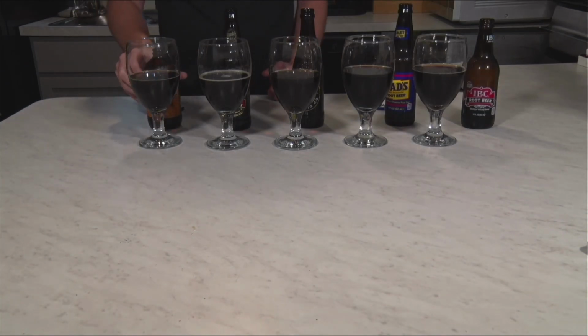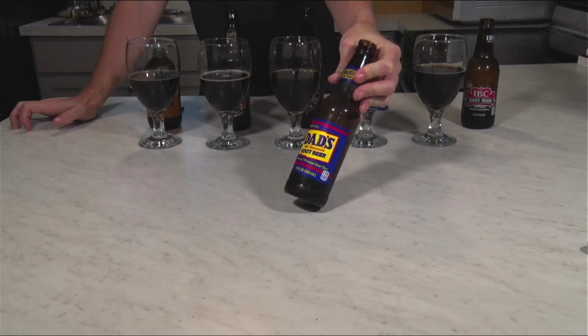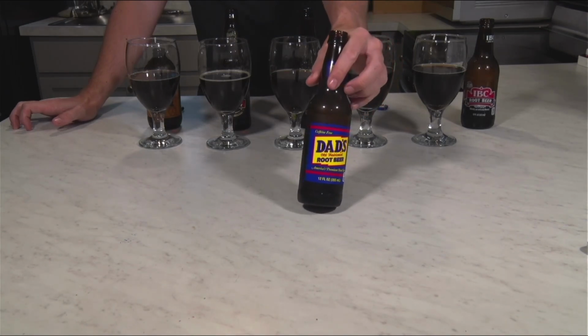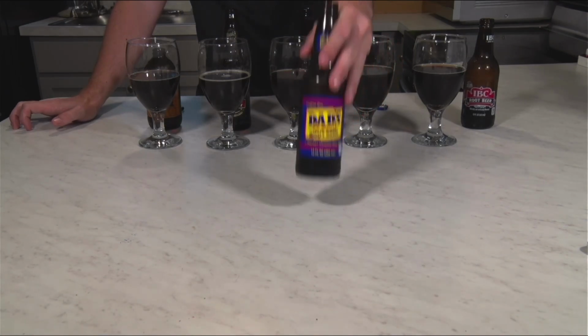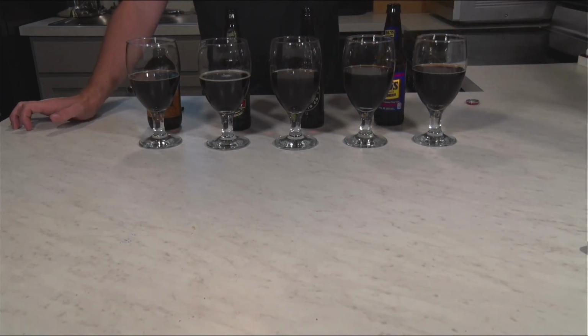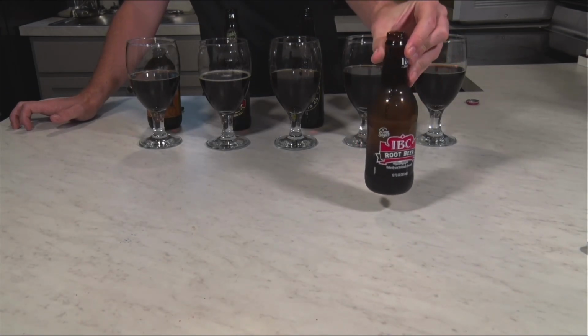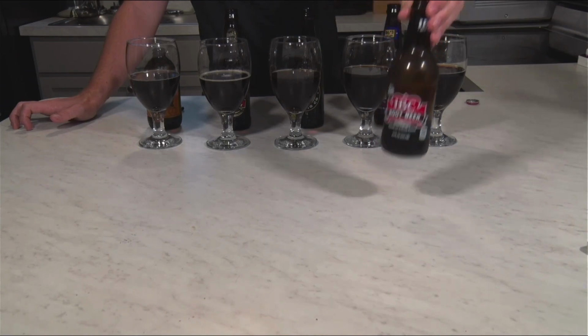The bottles that are not impressive would be Dad's Old Fashioned, for it's just stickers. There's nothing fancy about the bottle. These are just printed stickers stuck on, as well as the IBC, which is also just stickers. IBC used to emboss their glass bottles, but they no longer do that.